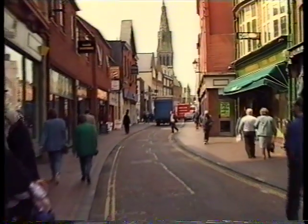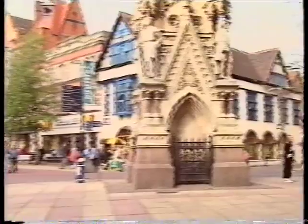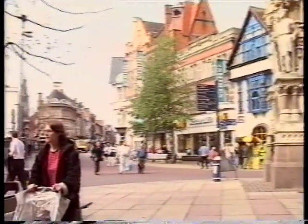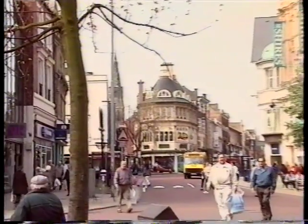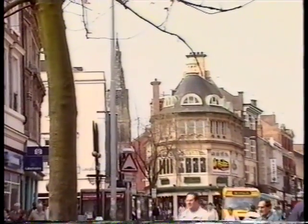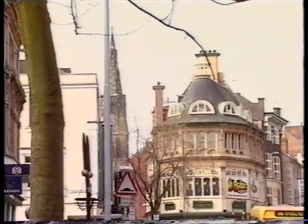Now the cathedral, of course, is an old church which goes back to medieval times, but in fact the spire wasn't built until 1862, so it's a very Victorian spire. It's also at the end of, what's that name? It's not Cank Street, it's the other one, Silver Street, that's right, Silver Street.